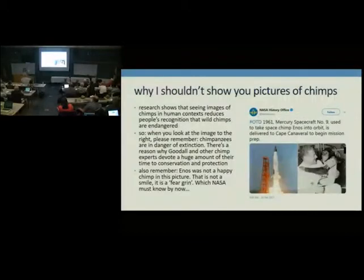Just wanted to mention that, but I did want to mention this as well. So kind of just following on from the space monkeys. Enos, not a happy chimp. This is a fear grin. This is an absolutely terrified chimpanzee.